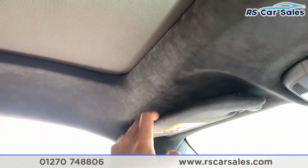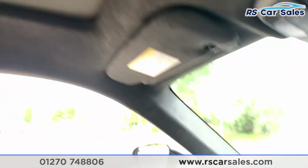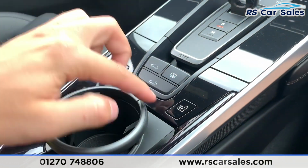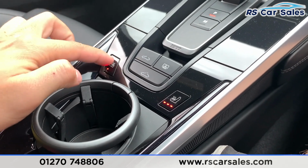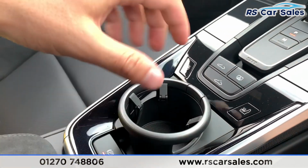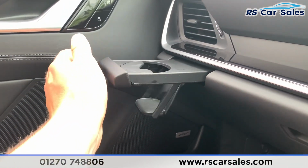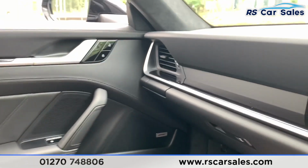While looking up, we do have the Race Tech roof liner, as well as the Race Tech sun visors, which is a nice little feature to this vehicle. Now we do have the 2 heated front seats, which is nice for those cold winter mornings. It really does make all the difference. We have a cup holder just here for the driver, and if we come over to this passenger side, we do have the cup holder that comes out of the dash just there.